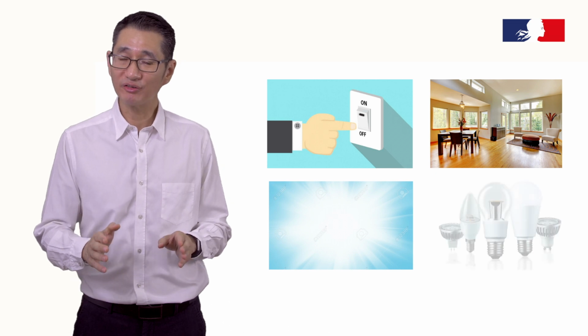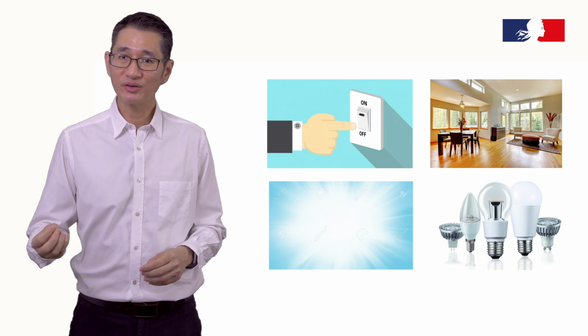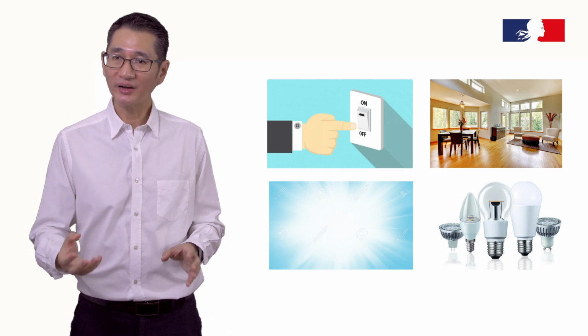Finally, use efficient lightings. Not all LED lights are equal. Look for technologies that will provide us with the required brightness at the lowest wattage.